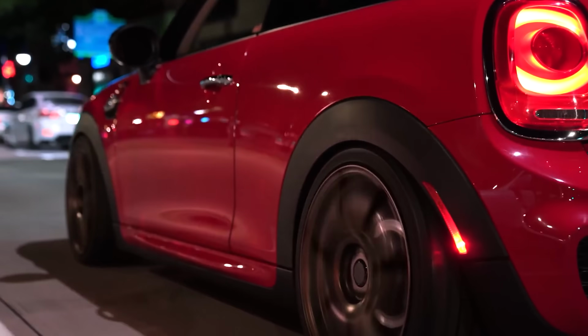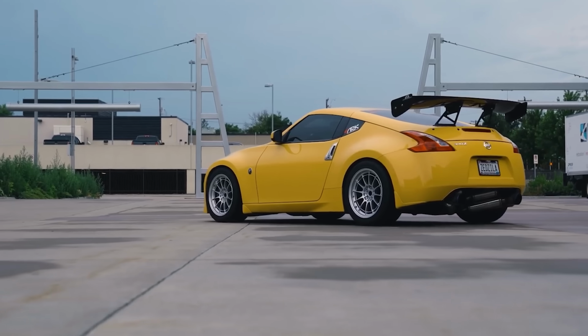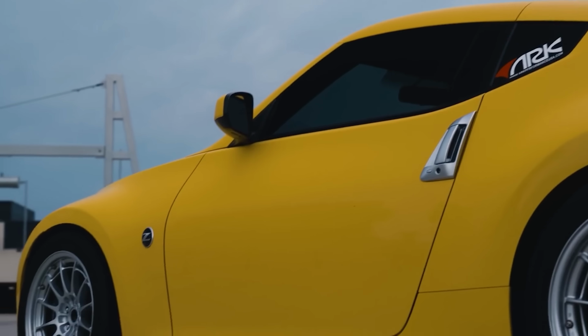But when you're just starting out or picking up a new car, it can be a little bit difficult to choose the right path for cosmetic modifications. That's why today, I'm gonna take you guys through the best cosmetic mods that you can buy for your car.